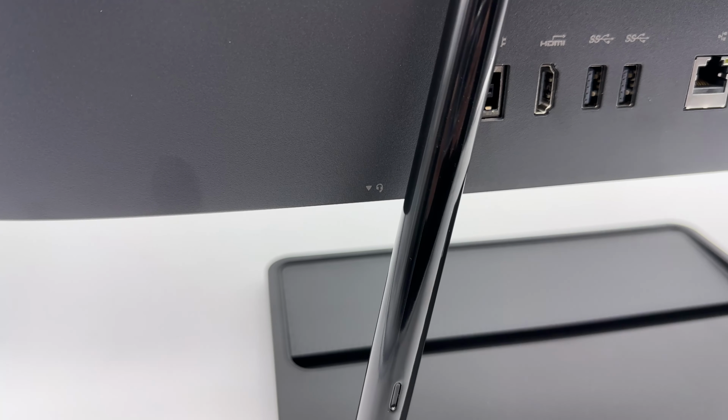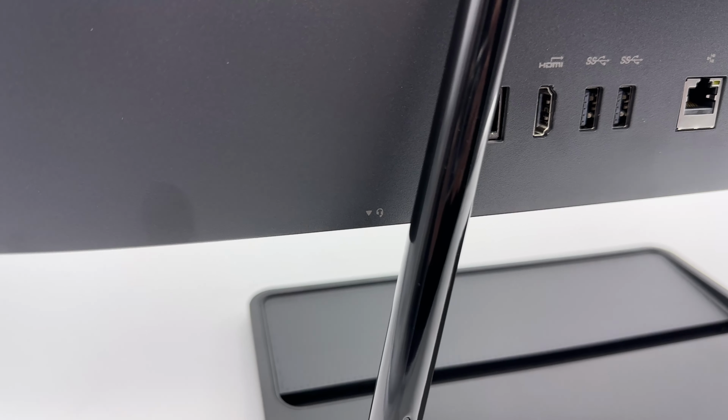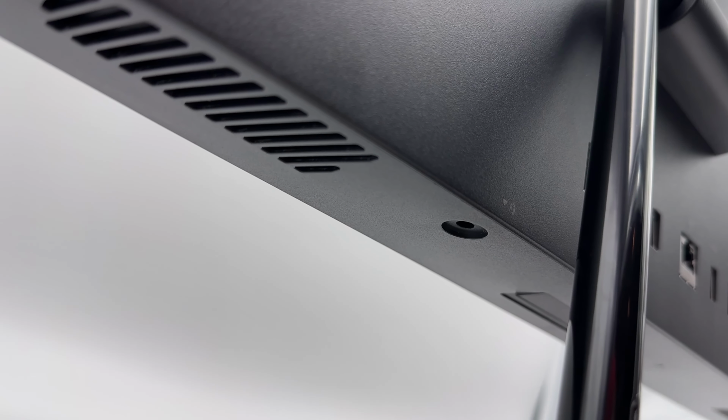If you didn't give me a Harman Kardon badge on this thing, I'd probably say they were a 3 out of 5. But because you advertise that they were good and they stink, well, now you get a 2 out of 5, Lenovo. Shame on you. But that said, you do have a TRRS jack at the bottom, so if you need to plug in a set of headphones or external speakers, you certainly could, just to get that higher quality fidelity audio.